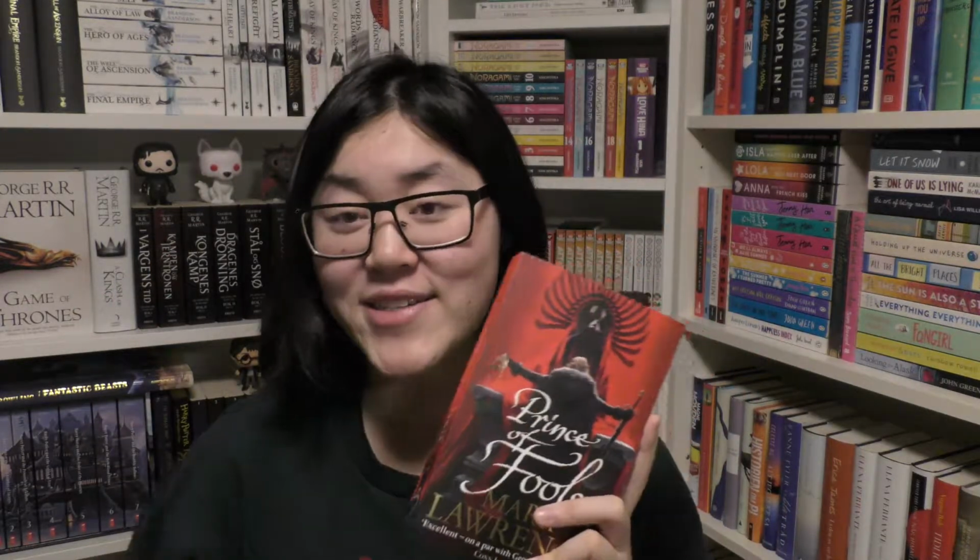Yay! The next book I have here I got from my friend Randy. That is Prince of Fools by Mark Lawrence. This is the first book in his second trilogy that is finished. I don't remember what it's called right now because my brain is dead. I have read the first book in his first trilogy. I really liked it, and now I'm collecting almost all his books. I'm missing 2 now, so I don't have that much left, and I really enjoyed, as I said, the other one, and it was really bloody and gruesome and stuff like that, so I'm excited to, when I finish that trilogy, start on this one.